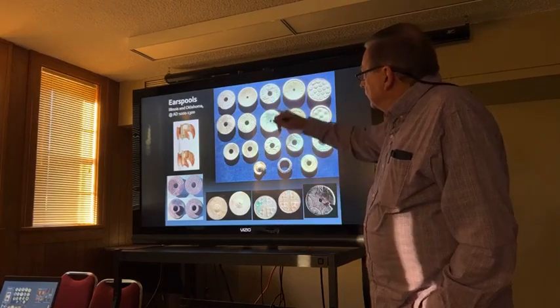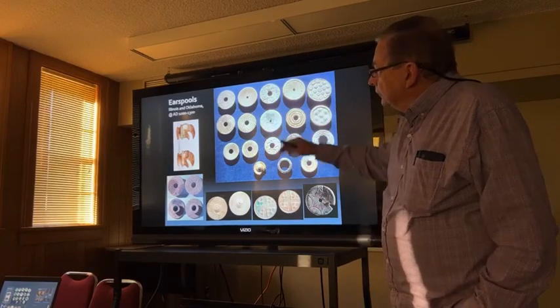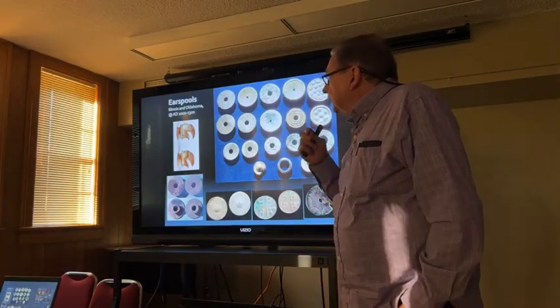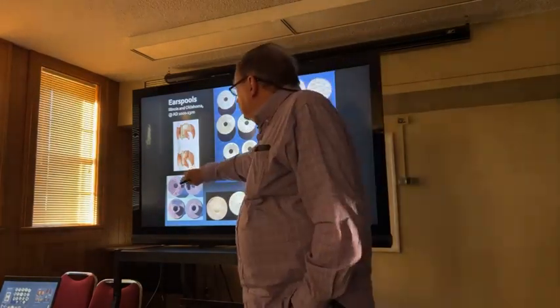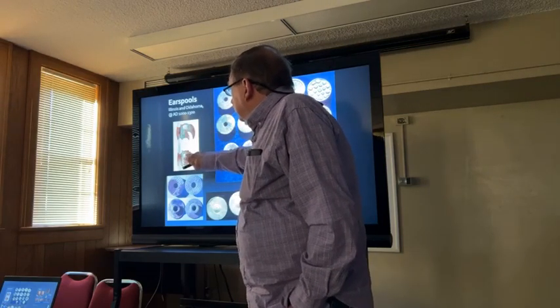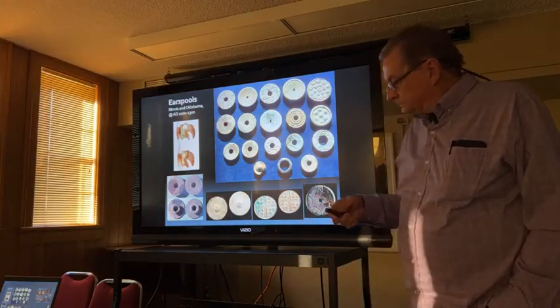But some very interesting designs and motifs that we see through the various examples here. These are kind of unique. These are showing some kind of a raptor, a bird, probably a hawk or a falcon, with shell inlays for the eyes. That's from the Spiro site in Oklahoma.